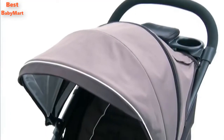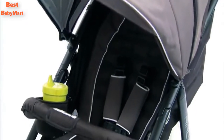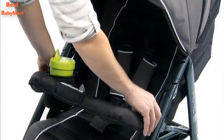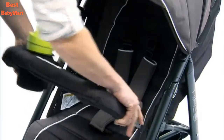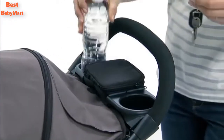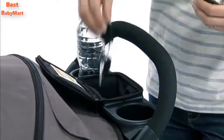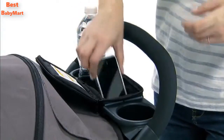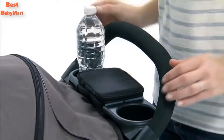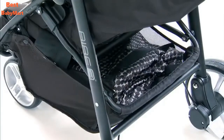Air 3 Click Connect has an armrest bar with a cup holder so that your little traveler can bring a beverage along while strolling. The armrest bar removes so that it's easy to get your child in and out of the stroller. Of course, Graco built in convenience features for you too. The parent's tray has two deep cup holders and plenty of covered storage for necessities like your keys and phone. There is also an extra large storage basket built right in.